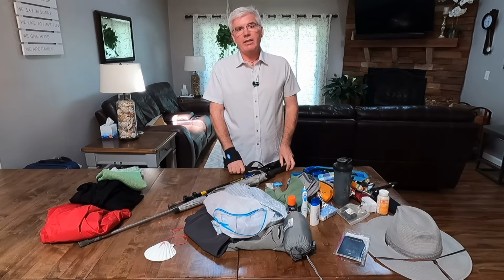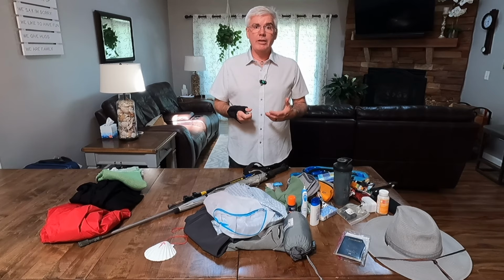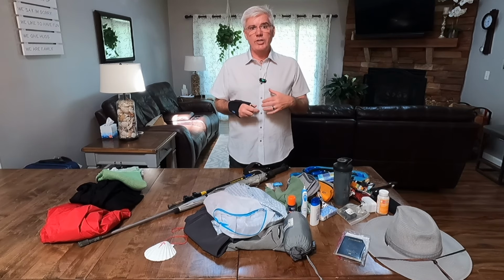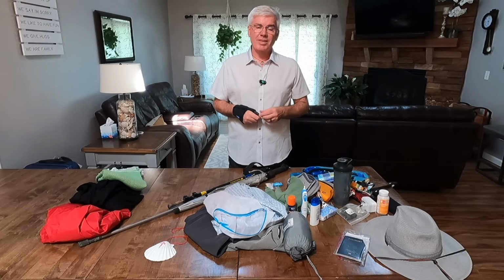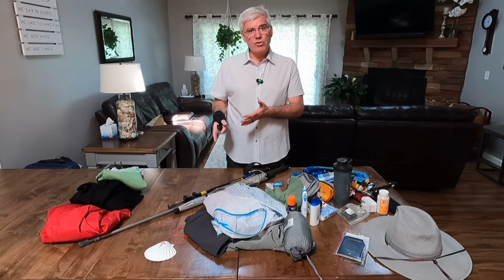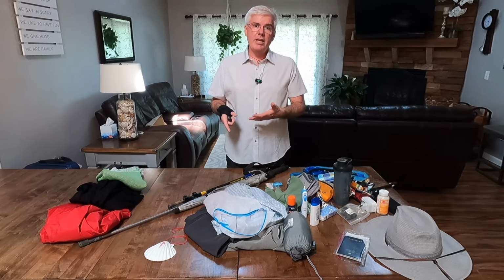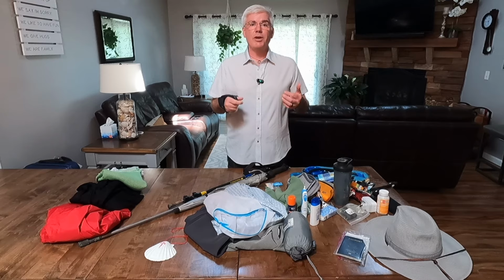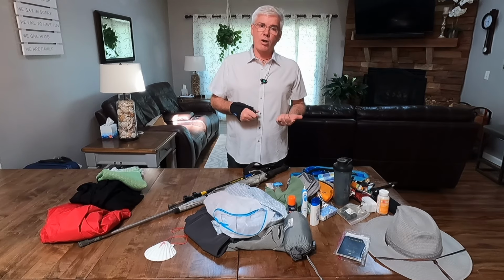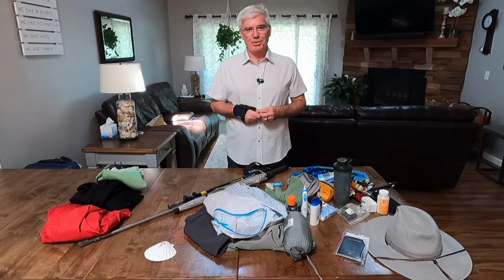Plus, if you wanted to take like a full-size shampoo or some other liquids that are too large to go into your carry-on bag, which is your backpack, you can throw those in there as well. It's a great way to get your stuff to Europe, and then you just throw the tube away. In Santiago, there are several supply stores where you can buy another tube to bring it back home, or you just leave it for another pilgrim.